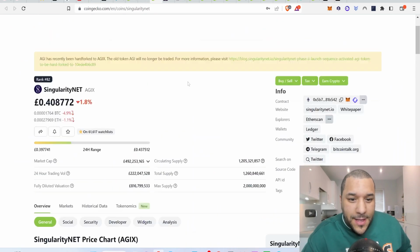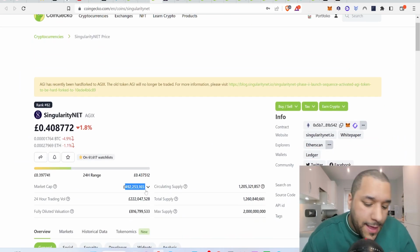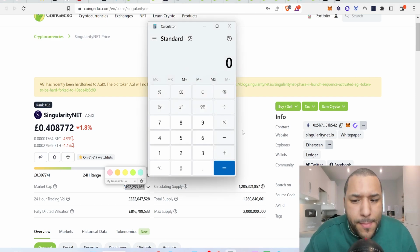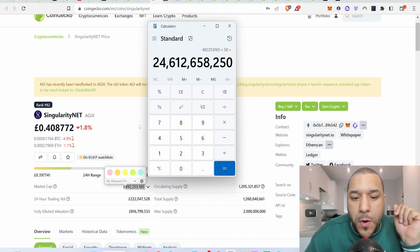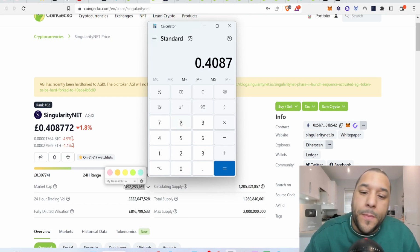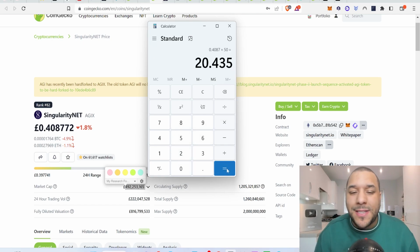So if we see something like a 50x on this, because I believe we're going to see it. I still think there's another 50x in the cards for when this has an insane rally. When this mega cycle kicks off, what does it do to the market cap? Times it by 50, I'm talking a 24 billion market cap. What would it do to the price? So 0.40, I put the 8 as well, be precise. I put the 7 here, 40, so 40p. Times it by 50, you'll be looking at a £20 price for SingularityNet when it goes there.